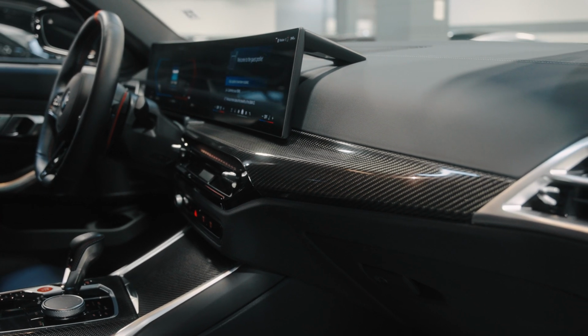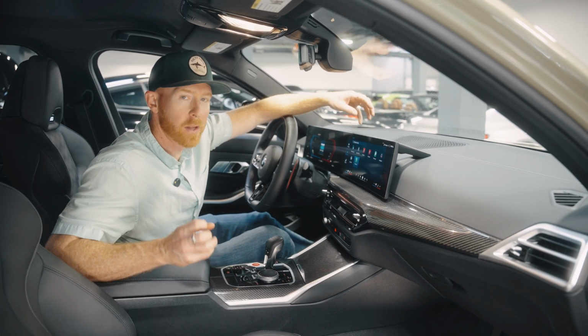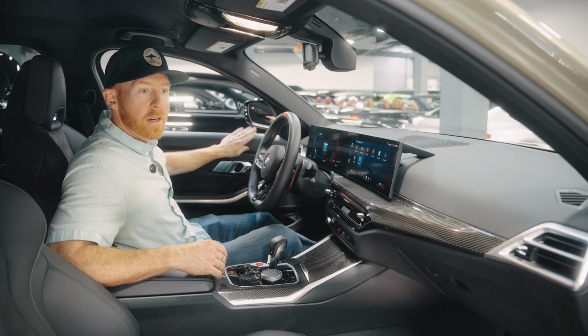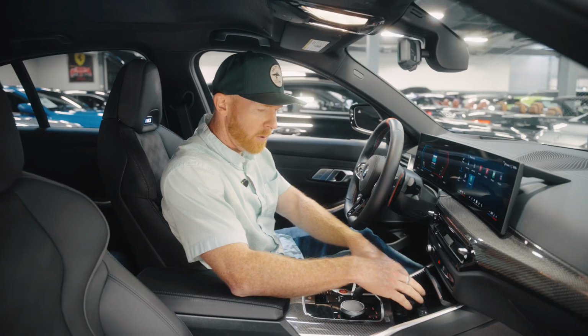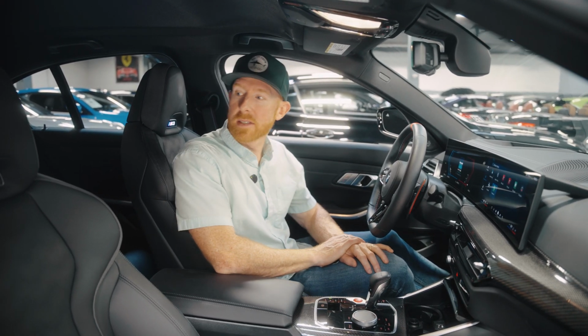I don't think this one is fully leather wrapped, but I know if you get the extended leather, you can get that too. You pay for the upgraded leather, you get even more extension of the leather, which comes up onto the inside of the doors as well. You've got the Harman Kardon sound system, which is beautiful. And again, the same as before. The cup holder area is very similar. The wireless charging tray is still in here. Home link, everything else is the same.